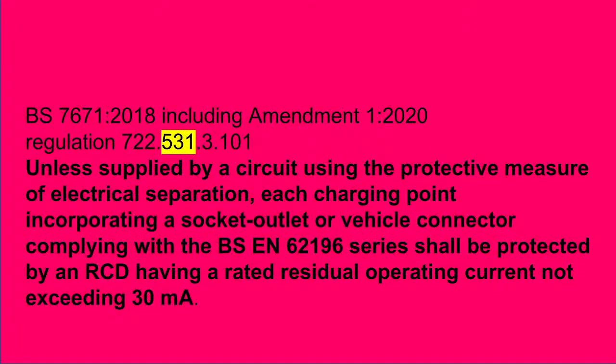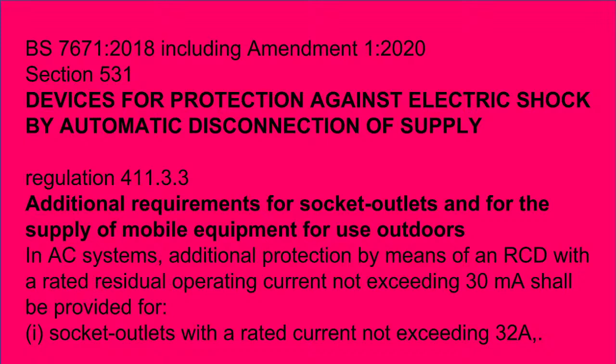Yeah, absolutely. And I think we get, like you say, a couple of keys or hints. One of the things is always look at the regulations. So in the special location regulation, this one's in section 722, so the reg starts with 722, but then 531, so it points us to where in the normal part of 7671, in parts 1 to 6, that would come in. And if we look in section 531, that's for devices for protection against electric shock by automatic disconnection of supply. So as you say, there's your fault protection. And even though it's in the special location section, we've still got to consider parts 1 to 6. Sometimes people often forget that, and they focus in on the requirements within the special location section, and they forget that we've actually still got to comply with all of the relevant parts of parts 1 to 6. So very important to consider those as well.